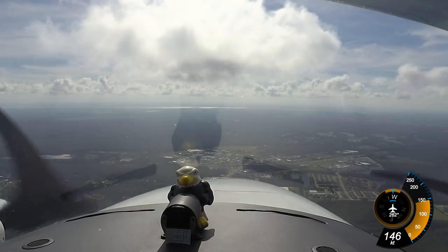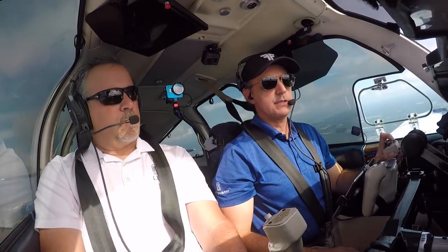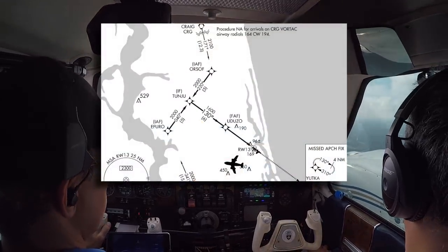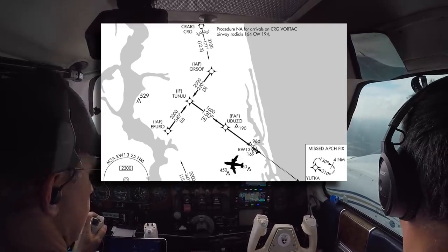About 3 southwest of St. Augustine, say intentions. I'd like to shoot two practice approaches to RNAV 13. 75 Whiskey, cleared direct E-furrow, initial approach fix for the RNAV 13, maintain 2000. Cleared direct E-furrow.